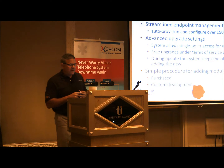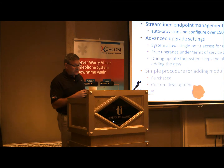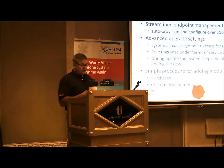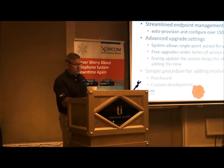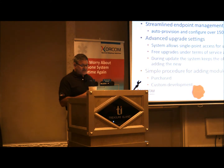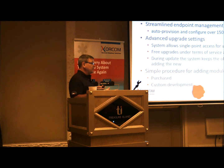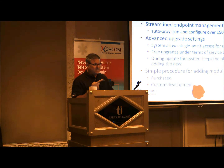With Complete PBX, we provide a streamlined endpoint manager through this GUI interface. It provides auto provisioning and configuration for over 150 phones. Advanced upgrade settings. No longer do you have to manage and struggle with these. They're managed within the system. The system allows a single point of access for upgrades, free upgrades, assuming you're under an active service agreement. Okay? And during the updates, the system keeps the old settings as well as applying the new settings in a managed way. Okay? And there's a simple procedure for adding modules, whether those are purchased modules or customized modules.